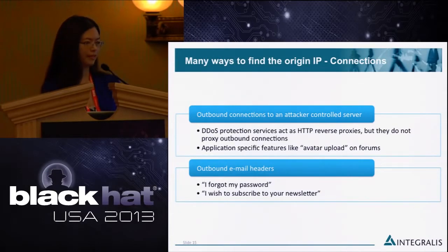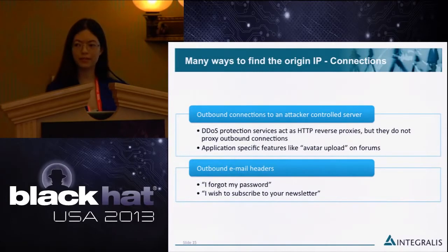One of my favorite ways is the avatar upload trick. One of the malicious websites I was looking at had a forum where they could discuss their DDoSing service. So I just signed up for the website and uploaded an avatar that was hosted on my server. Tail -f on the access log, and the origin IP pops up right there as I'm uploading my avatar.